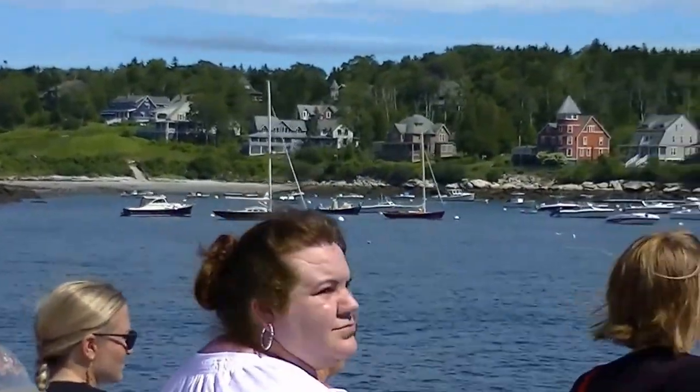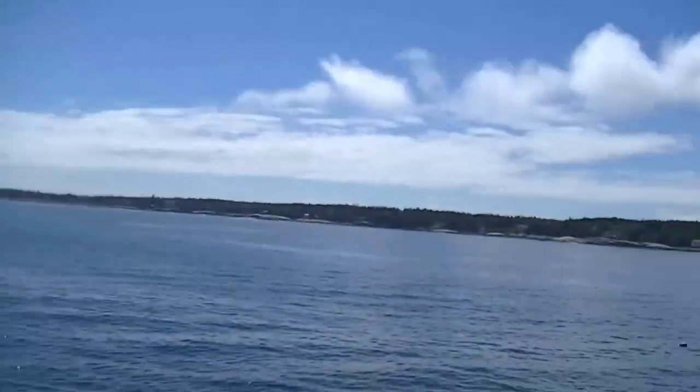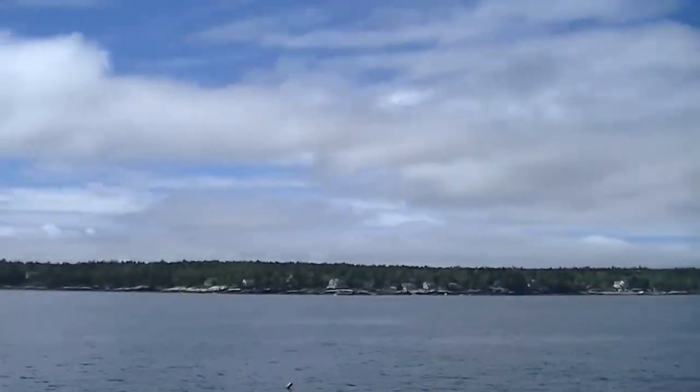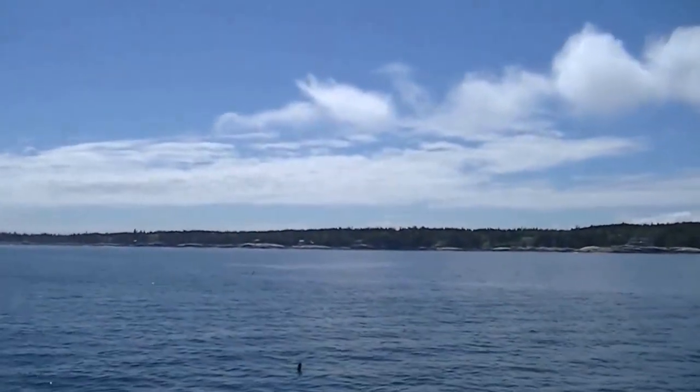Off to our right here, this looks like the mainland, but it's actually an island. This is Southport Island. It's the largest of the Boothbay region islands. It's about 7 miles long and only a couple of miles wide at its widest point. It is a mainly residential island. You can live out there year-round.